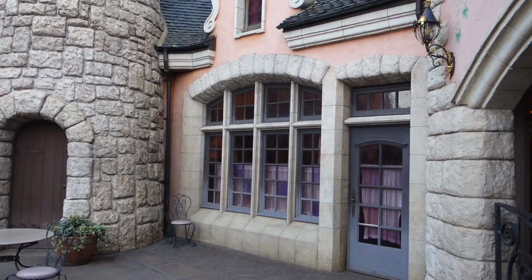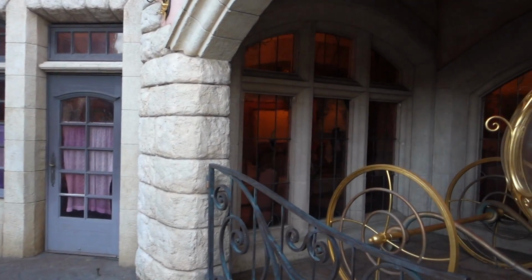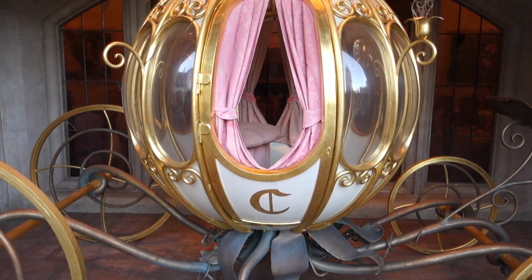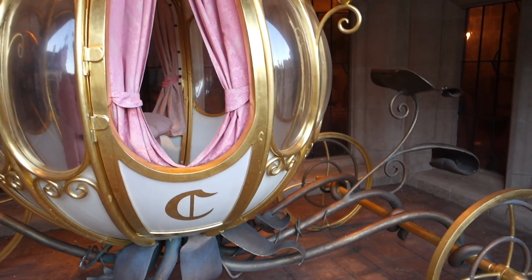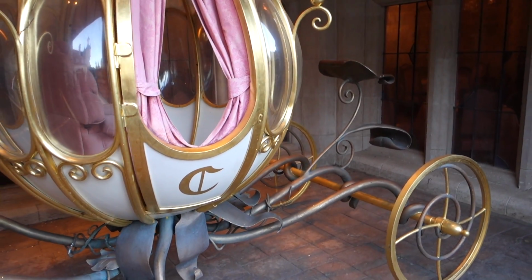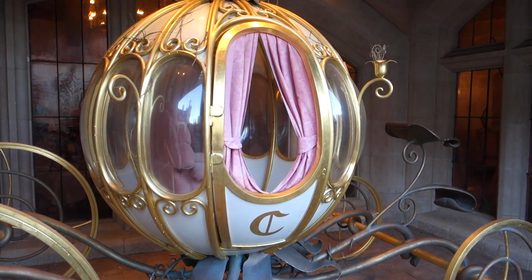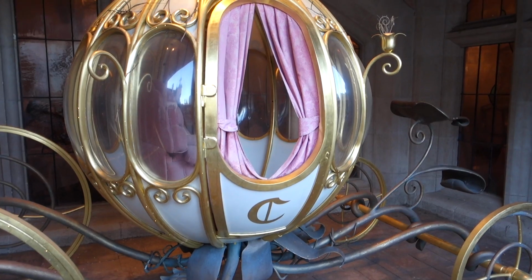We were walking by this little courtyard and just happened to peek over to our right. And look what we found. How awesome is that? So awesome. Sherry, would you rather have this or your Nissan Versa? You'd rather have that? The princess carriage.